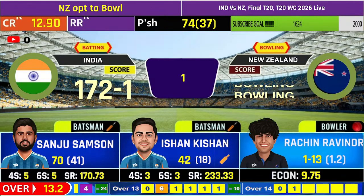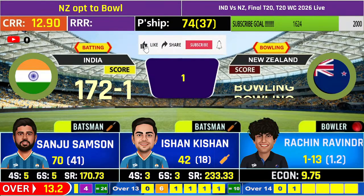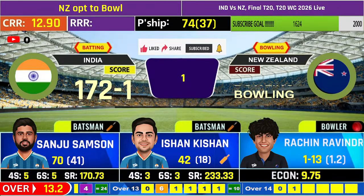Yeah, the skipper has to believe that they're not out of the game yet. Previous semi-final India played, scoring over 250, but only won by 7 runs. Have to find a way to stay in this game. Batting surface is good. Got to find a way out of this situation.